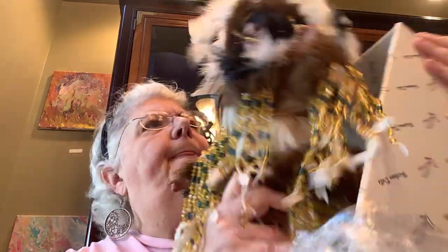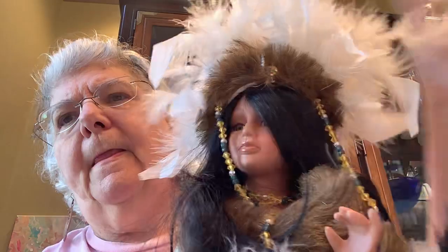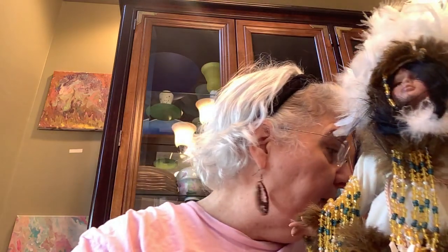So anyway, she's out of the box, but she came with a box. She is just beautiful with her crazy beaded head. Look at all the beads on this doll. I just can't get over it. She's got a fur hat and feathers, and it's in really good condition. Her hair is even really pretty. So she's a Duck House heirloom doll.